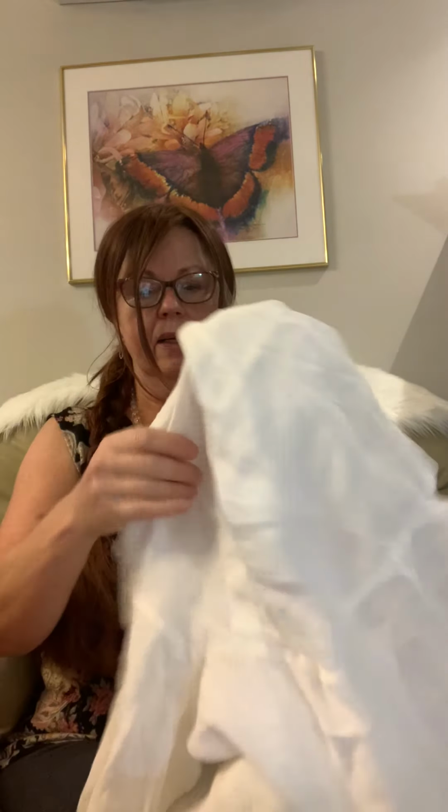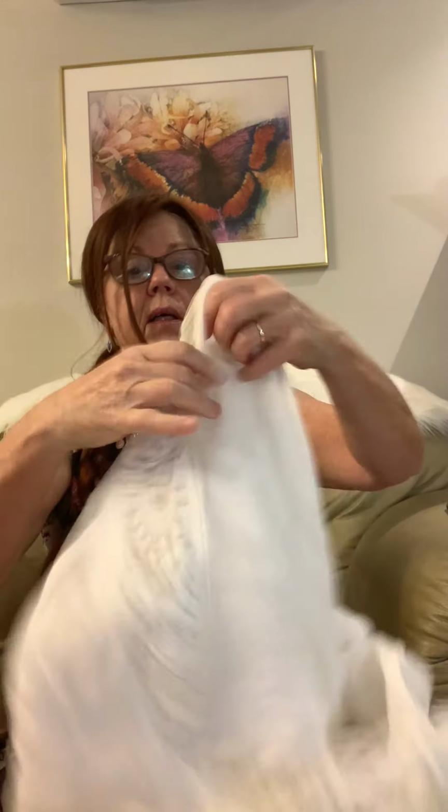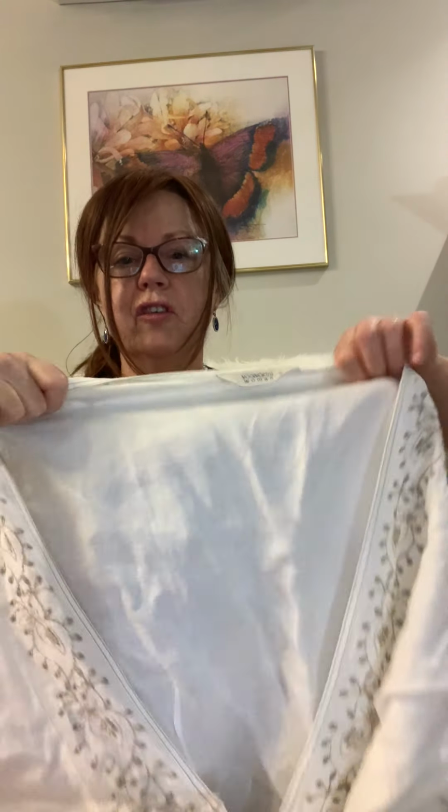I've got lots of light colors here. Got this one the other day. Oh, I think I showed you this one in one of the hauls. It's size 16 and it's a linen. I don't know about that.